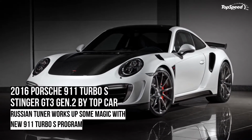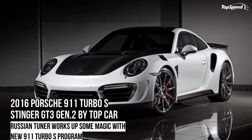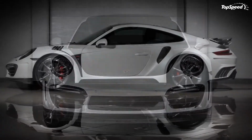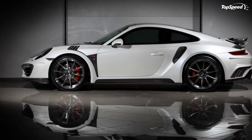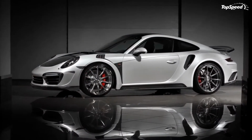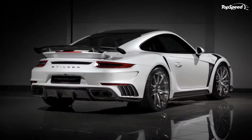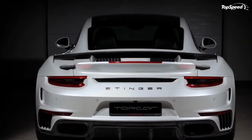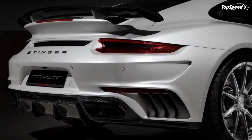The 2016 Porsche 911 Turbo S Stinger GT3 Gen.2 by TopCar. Subtlety has never been one of TopCar's most enduring characteristics, and over the years that it's been active, the Russian tuner has never once apologized for it. Not that it needs to, because we all need a little dose of mental from time to time.